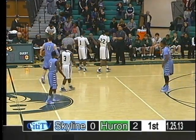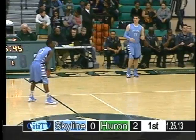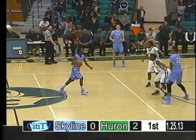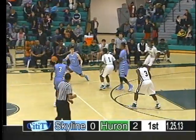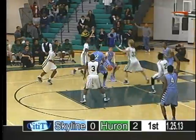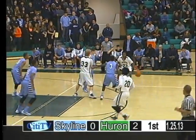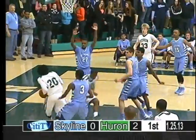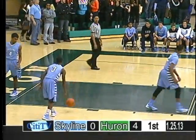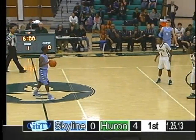Quanko over to Bacher. And he's going to draw the foul. Quanko over to Anand. Down low to Wesley. Back out to Quanko, top of the three-point line. Bounce pass intercepted by Huron. And they'll bring it back down the floor. Xavier Cochran will handle it, send it back out to Bass. Now pass off to Sims for the layup, and it's good.